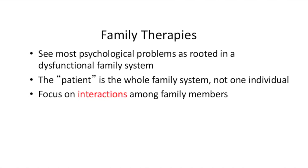So the focus is on how members of the family interact with each other and how these problematic patterns create the symptoms that you see as manifested in one patient or more than one patient, if you will. Okay, so family therapies deal with the entire family system, and the patient, for that matter, is never an individual, but almost always the entire family.